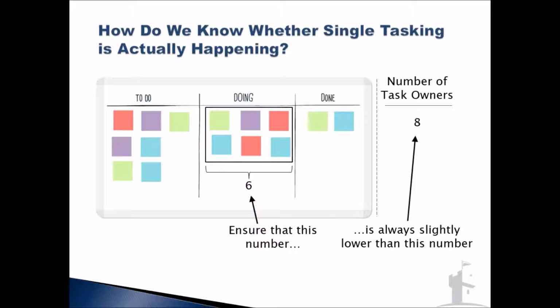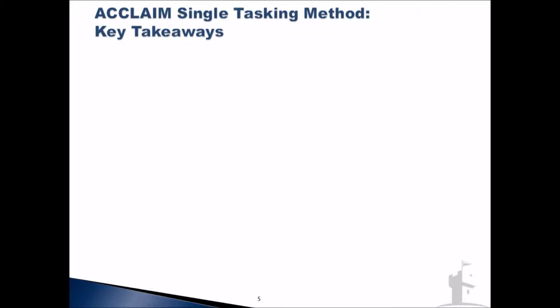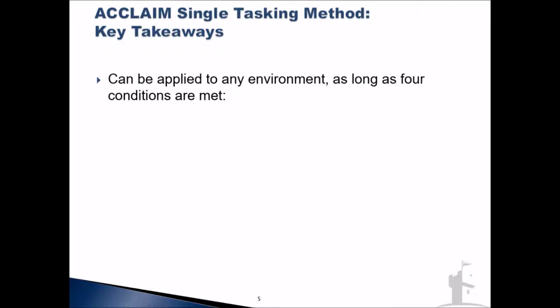So key takeaways here. This works in software development for sure, but it's not limited to just that field. As long as you can meet these 4 conditions, it should work well. First off, we have to have a pool of resources that can be managed as if it were a single group. It doesn't have to all report to the same boss, but we just can't have the traditional cat herding type of exercise.